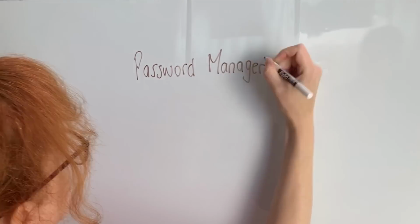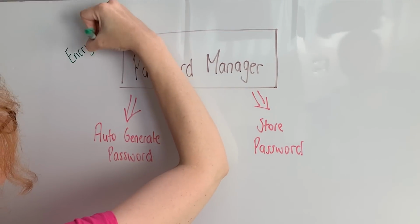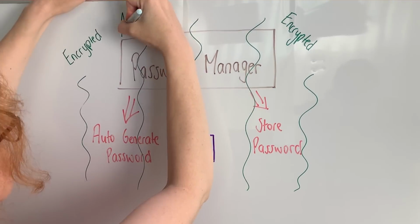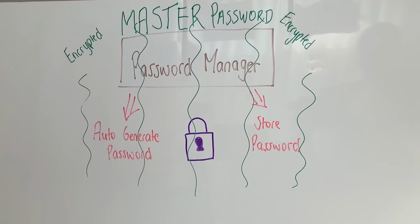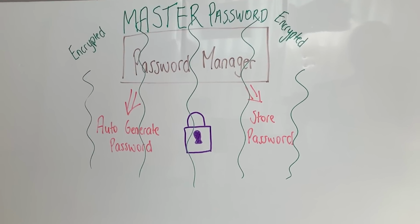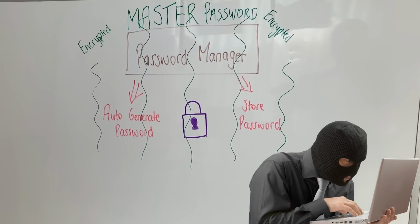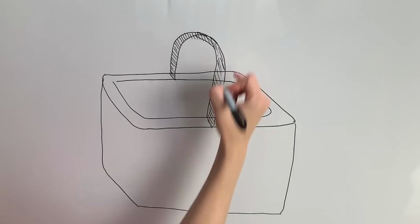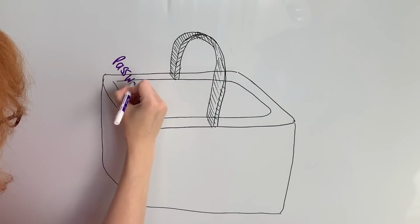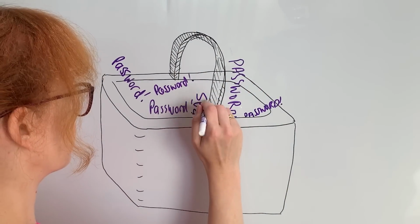A password manager is a tool that creates and stores passwords for you in an encrypted database. You have one very secure password for that database. Everything is encrypted with that one password that you set. This makes it difficult for someone to access your passwords, even if they physically have your device. So even if you lose your password database, that's not that big of a deal. While you are technically putting all your eggs in one basket, it's a pretty secure basket, and it's way more secure than just using bad passwords everywhere.